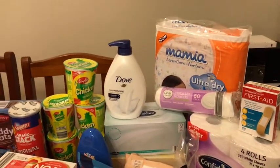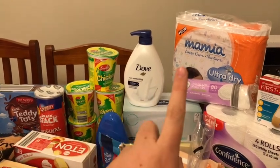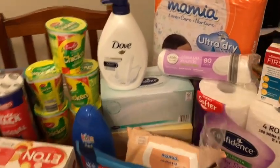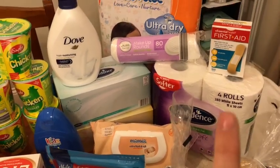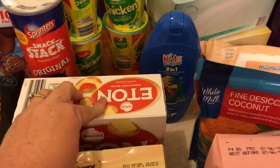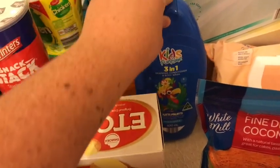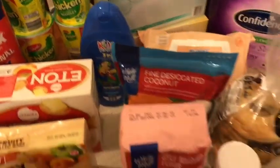So then up here we have some Dove moisturizing body wash, some nappies, some makeup rounds, and 2 boxes of tissues because we have been kind of sick, some baby wipes, toilet paper, and some band-aids. And then down here is a 3-in-1 kids fun time shampoo, conditioner, and body wash, and it smells really good. I think it's tutti frutti flavor.